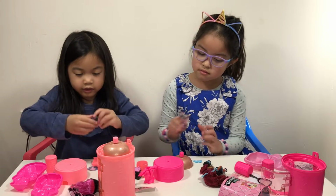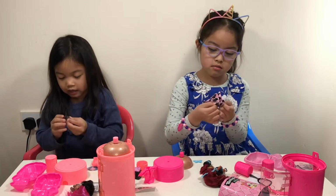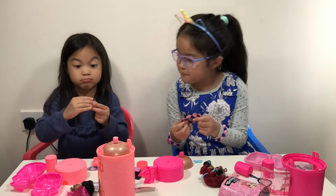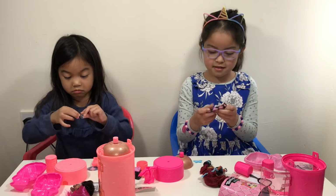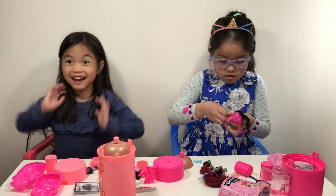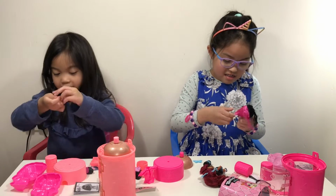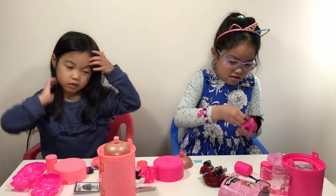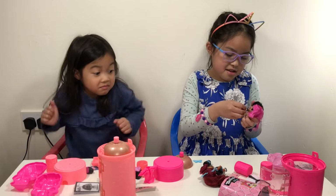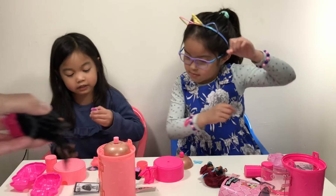Here's her shirt. She has a shirt. I think it says baby. It says baby on there, I think. Baby. I like her hair. I like that. And I feel her hair and it feels super good. Oh my goodness, how do you just put this on her? Mommy, can you help? It's too hard. Yeah. Sometimes it's gonna be hard.